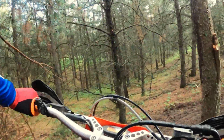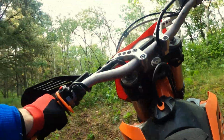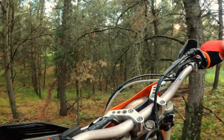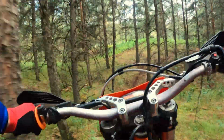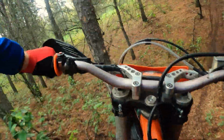Adam up ahead of me. He is really excelling on that 300. 300 two-strokes are definitely a trail and race machine for what we're kind of doing, that hare scramble enduro. They have just so much power, but then they're also really easy to feather through things.